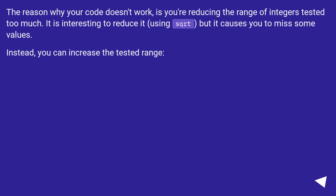The reason why your code doesn't work is you're reducing the range of integers tested too much. It is interesting to reduce it using sqrt, but it causes you to miss some values. Instead, you can increase the tested range.